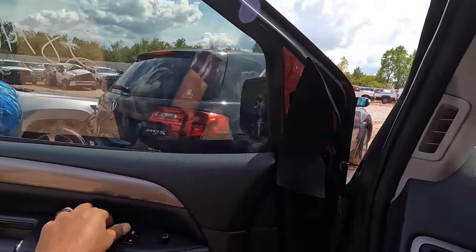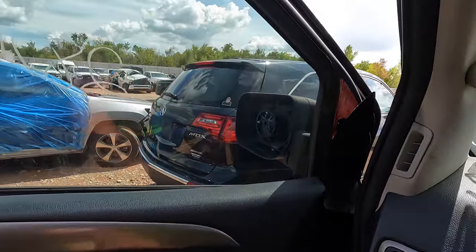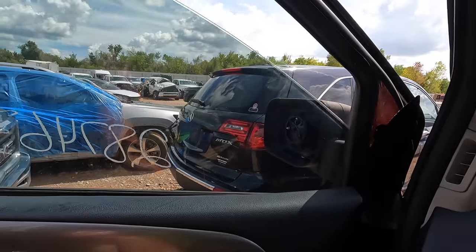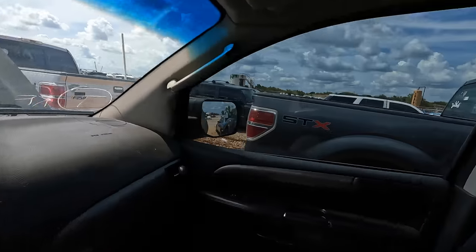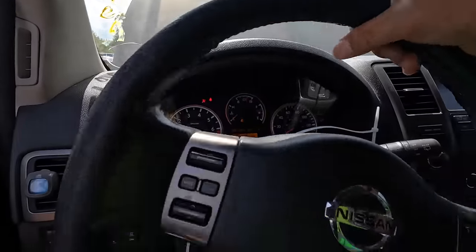Yes, AC works. Important window. That does not work. No, wait, there it goes. Yeah, it worked. Whoa, stop that. Stop that. There we go. There we go. Okay. It does work. Just a sticky switch. There you go. Not bad.